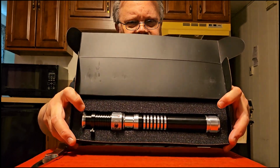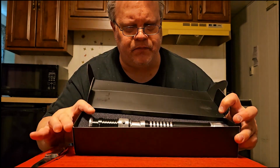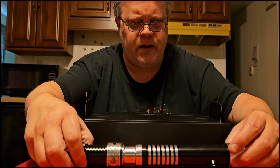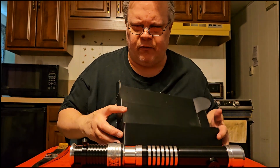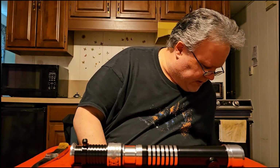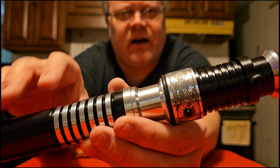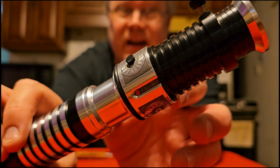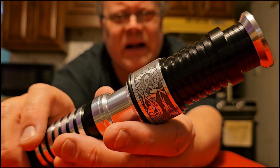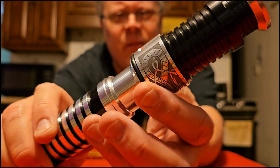And here is the Ascend, all in a nice form-fitting package. Ooh. Oh man, I am always so happy when I receive a saber from Genesis Custom Sabers. They are fabulous. And so you can see that's the collar I was talking about here. Oh, this is really nice. This is really nice etching. Like I said, it's like a Norse dragon or something like that. It's got a little rubber ringlet thingamabob here.